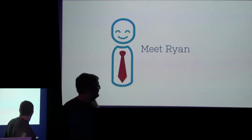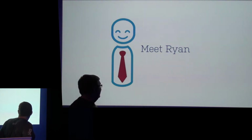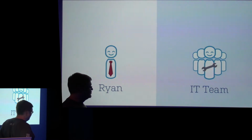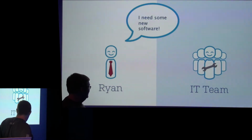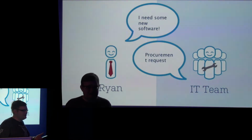So I'll tell you a brief story about Ryan, who is an end user within an organization who needs help from the IT team. So he comes with his problem, he puts it in a system, the IT team comes, responds, works on it. It sounds ideal, but there's a problem. Ryan is an end user. Ryan asks for what he needs in the language that normal people use. I need some new software. What his team hears is, oh, that's a procurement request. Why didn't you just say so?